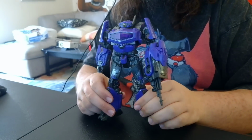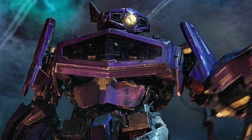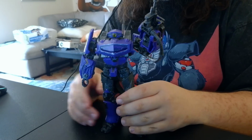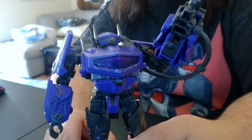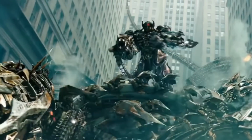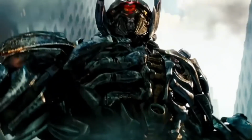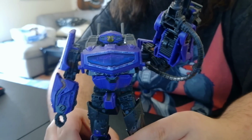Studio Series Bumblebee movie Shockwave. This is my second favorite Shockwave design. I'm not going to say the first, but I'm sure some detectives in the comments can guess it. But in my mind, this is the perfect live action design for Shockwave. Like, the Dark of the Moon design is pretty cool and metal, but Shockwave isn't usually known as a huge brute like he is in that movie. This Shockwave looks cunning and calculating, and the toy captures his look perfectly.